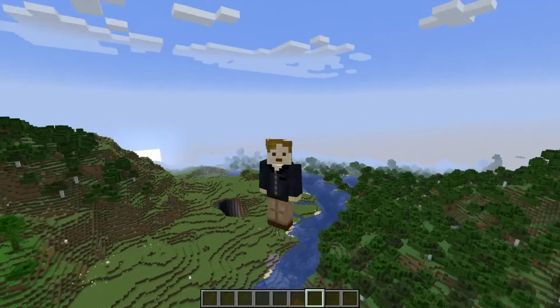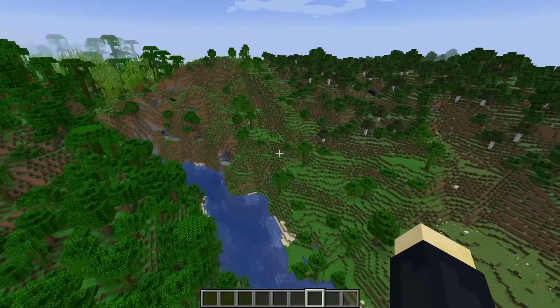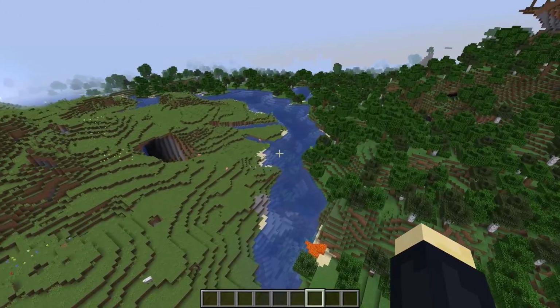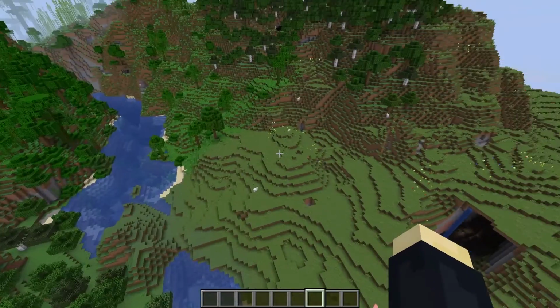It is here, it is finally here, the cave update is here, and I am really excited to start exploring this. Maybe you know this or maybe you don't, but in real life I'm a caver. I go cave exploring, I have been into a lot of caves, and I'm really curious: are the caves in the cave update the same as in the real world?